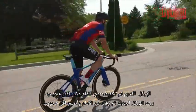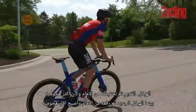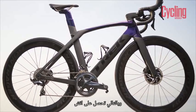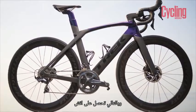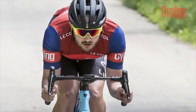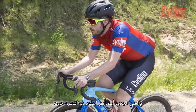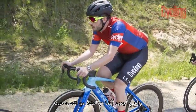Geometry-wise, you'll get a change here too, and Trek do away with the H1 and H2 framesets, the former being lower at the front and more aggressive, and the latter higher and less aggressive. Instead, you'll get H1.5, and you guessed it, it sits in between the two former geometries.